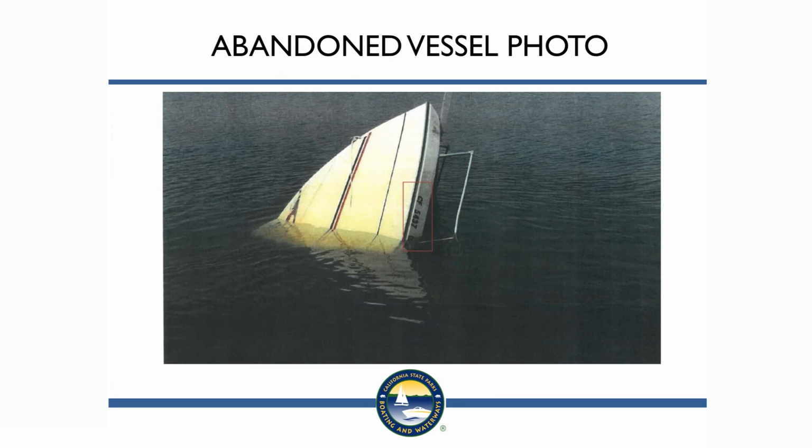To recap, for abandoned vessels, place the documents in the following order: invoice, proof of payment, then photo. The set of supporting documents for each vessel should be in the order the vessels are listed on the claim form. Only one photo is required.